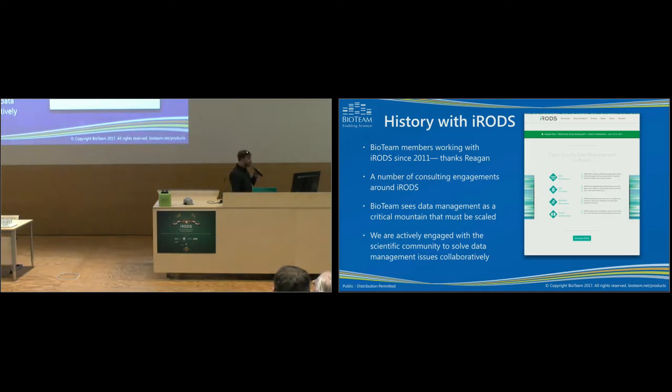We have to thank Regan here, because I remember for myself in 2011, at a supercomputing conference, I was managing a lot of sequencing data across a bunch of core facilities, as well as other instrument data, and going, how do we harmonize all this? How do we lifecycle all this? And there was this very smart, very bright, energetic fellow by the name of Regan who introduced me to iRODS. Through BioTeam, we've done a number of consulting engagements with iRODS. We continue to see more, spanning working with vendors as well as directly with customers and doing custom development work, et cetera.